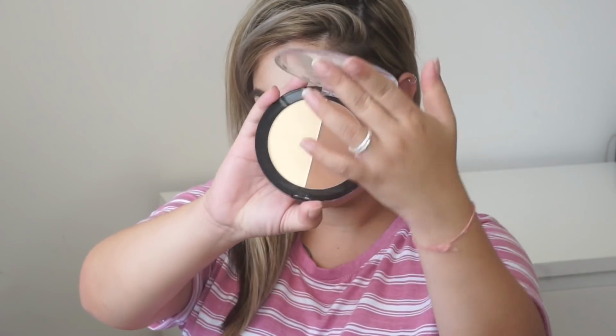And let's just ignore the fact that my hair is all funny in the back. I know it bothers me, but there's nothing I can do. I tried editing it out, but yeah.